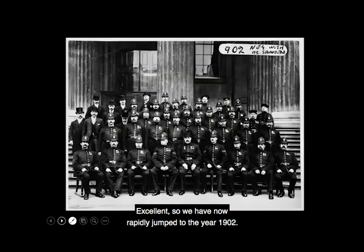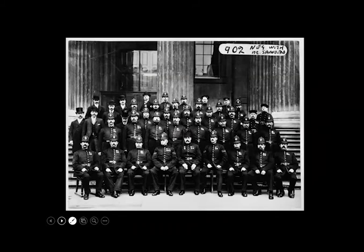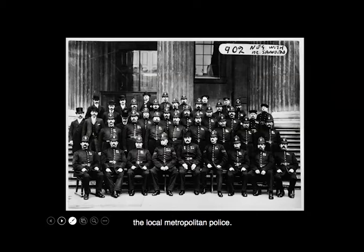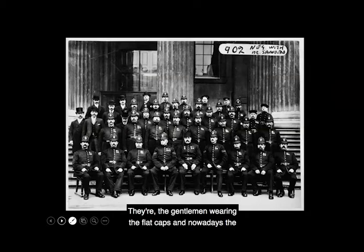Excellent. So we have now rapidly jumped to the year 1902. And here we've got a lovely photograph on the front steps, where of course you're not allowed to sit, but these gentlemen are, because this is the British Museum security staff in 2009. And this includes members of the local Metropolitan Police. And also you can see there are some members of the London Fire Brigade. They're the gentlemen wearing the flat caps.